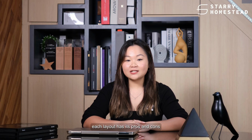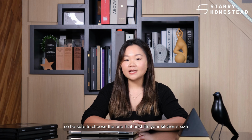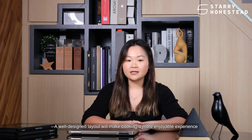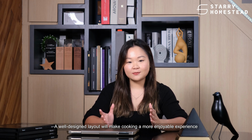Of course, each layout has its pros and cons, so be sure to choose the one that best fits your kitchen's size, shape, and your daily habits. A well-designed layout will make cooking a more enjoyable experience.